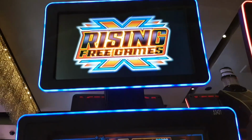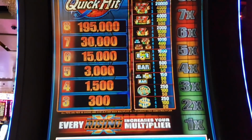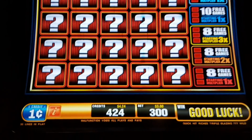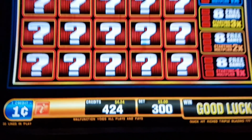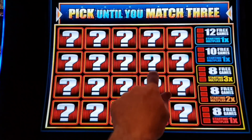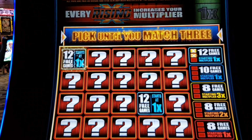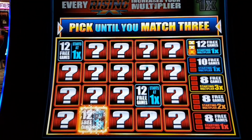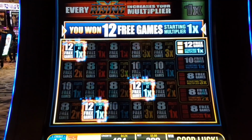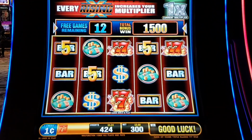So I'm on Quick Hit Rising Games. I do quite like this game. I played it, I think, on a trip with Suzanne. I put 100 in on the way to the shops. I got down to $4.24, so I thought it was going to be a 100 loss, but it's got there in the end. 12 free games would be great. Yeah, okay. I guess that's the best one, although 8 free games at times 3 might be better, but we'll see.